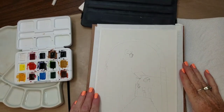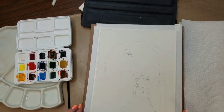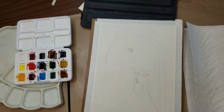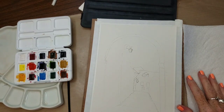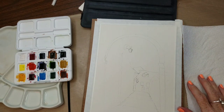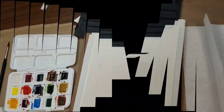Okay, so I have my sketch kind of sketched on here just loosely, and I just did it in pencil, the one they gave me. So now I'm going to go ahead and start my painting, but I'm going to do this in fast motion because I think otherwise it might take too long to get the whole video in. So I'm going to speed us up.